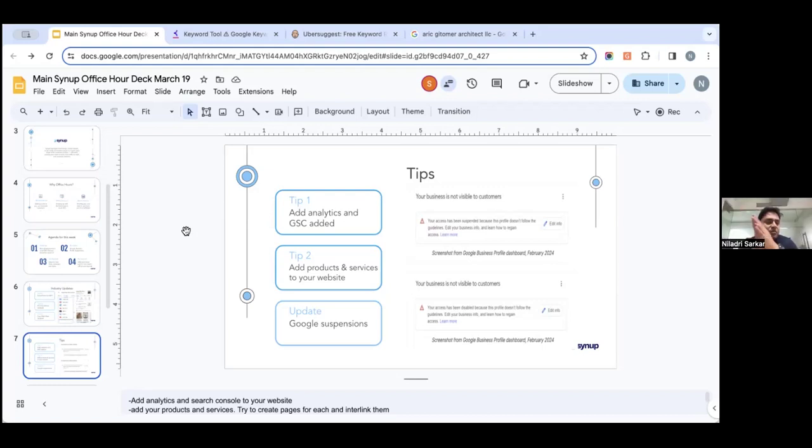Okay. So we ran another exercise over the last couple of weeks. We tried to check the businesses that are on our platform, and we went through several of them where we found that a basic setup is missing from a lot of websites. For example, I've spoken to people who have not even added Google Analytics and Google Search Console tools to their website. So it's important that you add them while trying to market your website.